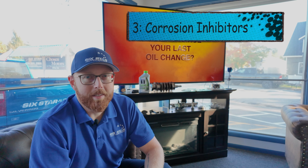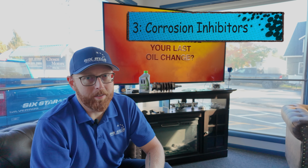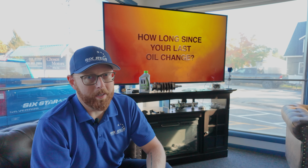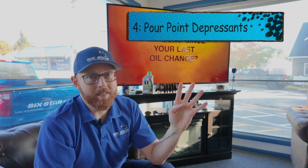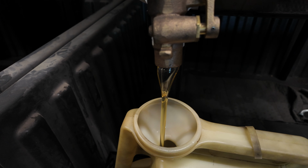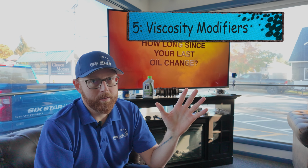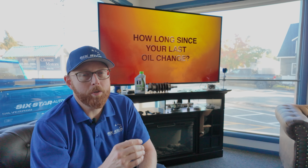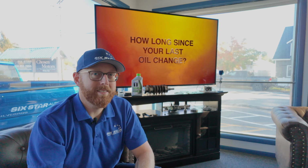Corrosion inhibitors. These additives prevent chemical attack on metal surfaces. They repel water and neutralize the acidic byproduct of corrosion. Pour point depressants. These additives allow petroleum-based oils to pour at lower temperatures. They do this by altering the shape and size of crystals that form in the oil, allowing better flow at lower temperatures. Viscosity modifiers. This is the one we just talked about. Simply put, these additives prevent the oil from losing viscosity as the temperature rises.